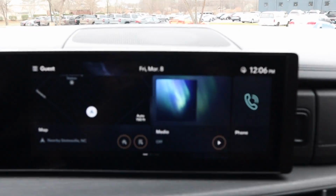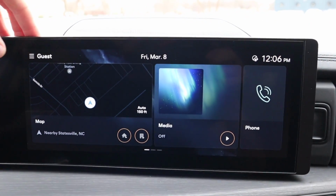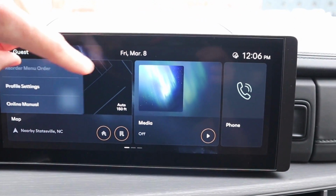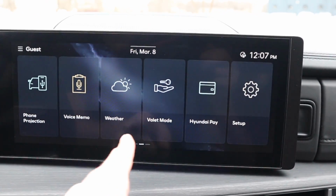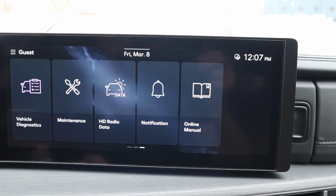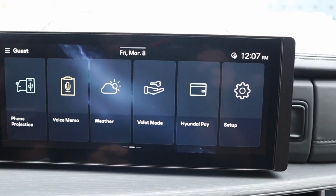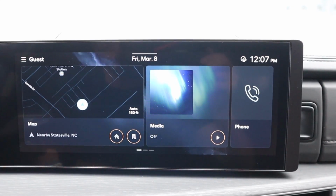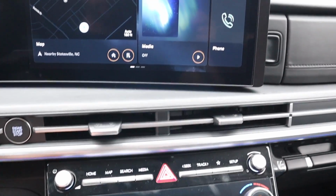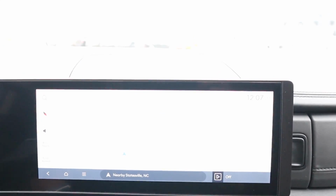And then as we take a look at the infotainment system, if we push on these buttons up top, this is for some guest profiles, but on the home screen, we have navigation along with media, and then check out all of these apps that you can go through. Seems to be a very easy system to go through. You can also pair your phone to this system as well. And you can also use all of the physical buttons down below to further get through this info.